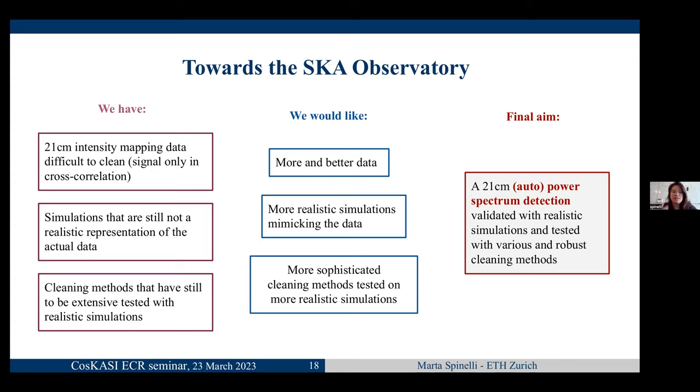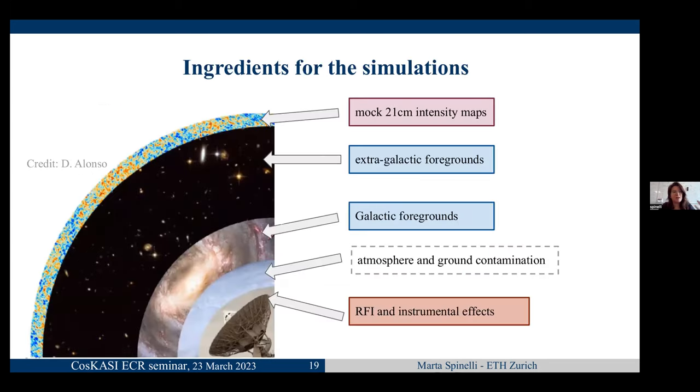And so this detection of a power spectrum cannot come alone, and they really need to come with careful validation, with realistic simulation. And really, this is what we are also working on. Okay, so for the rest of the talk, I'm going to discuss what we are doing from the simulation point of view, the various ingredients, and what we are doing for that. I think I still have, yes, I have 15 minutes.